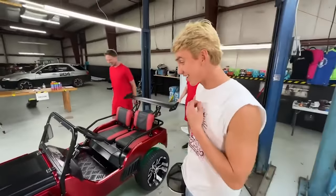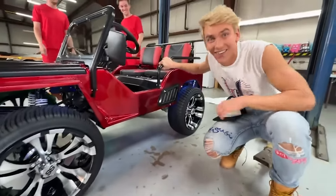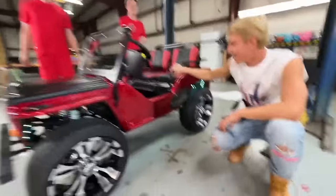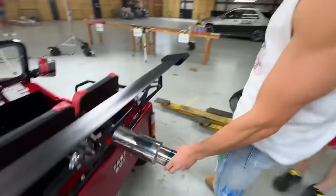Oh, that actually looks, you got underglow? Yeah. What? Oh, I love underglow. And these rims look good. It looks good, but you know, take a look. We got the candy paint with the rims. I like it. Custom exhaust. Wow, that looks good. Custom branding.